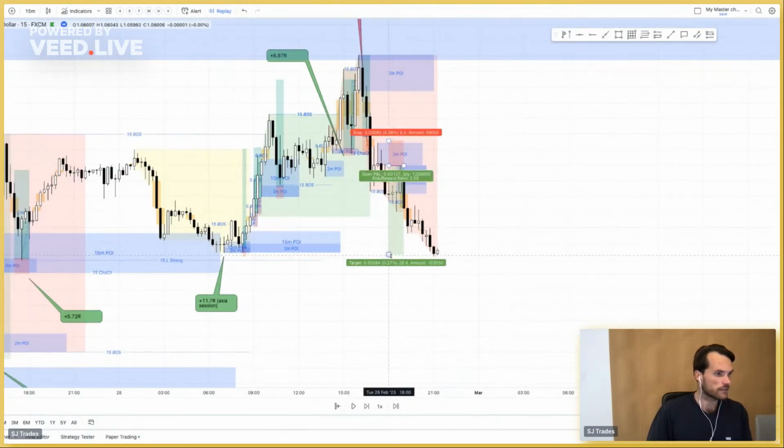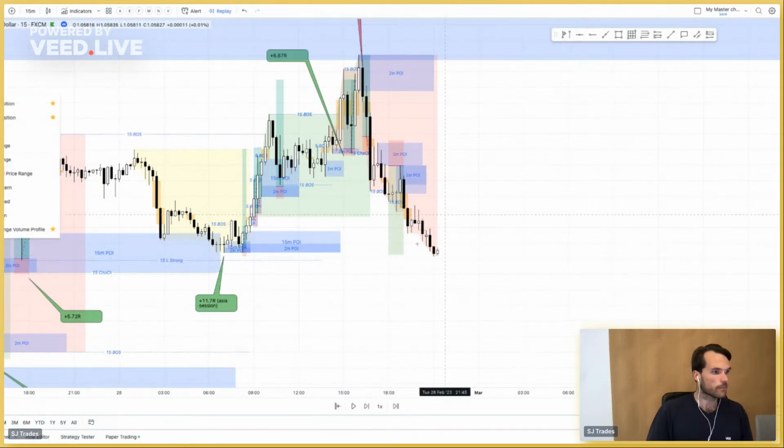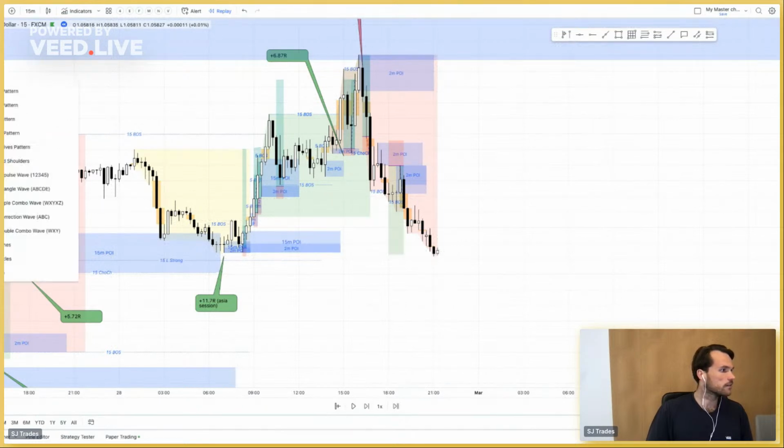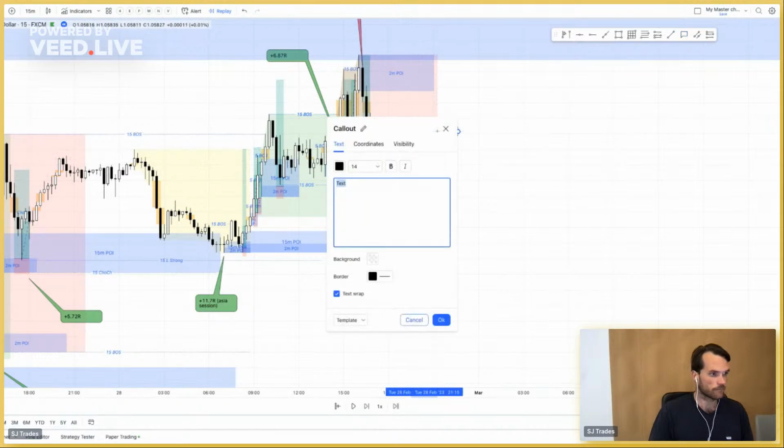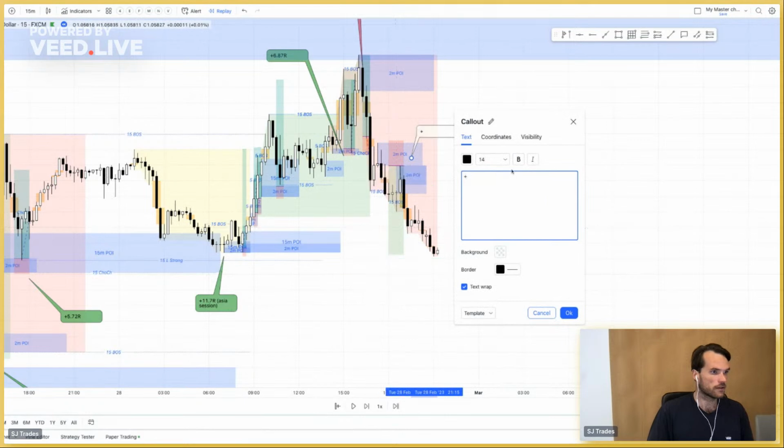This one has hit target. Not bad. What's the time? It's kind of perfect timing. That's where I would have probably closed it out manually anyway if we weren't there. If we were tagged in, it would depend on the broker. Plus, sorry, what was it again? 2.5. Not bad.